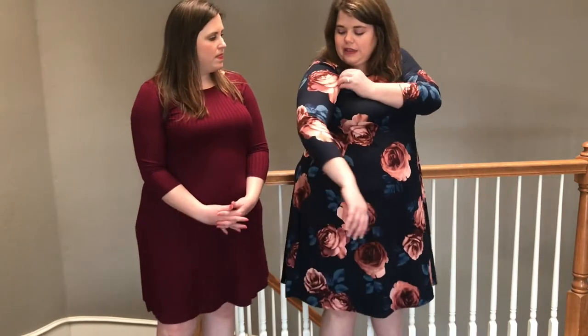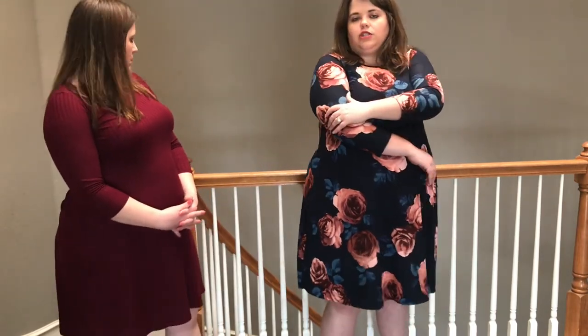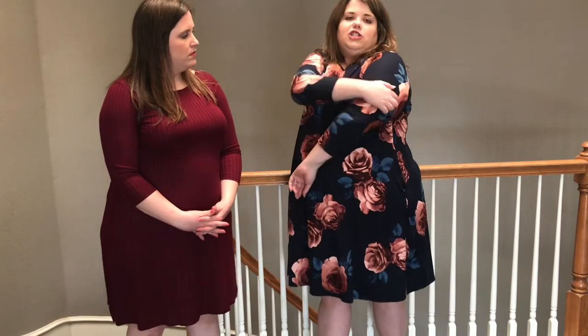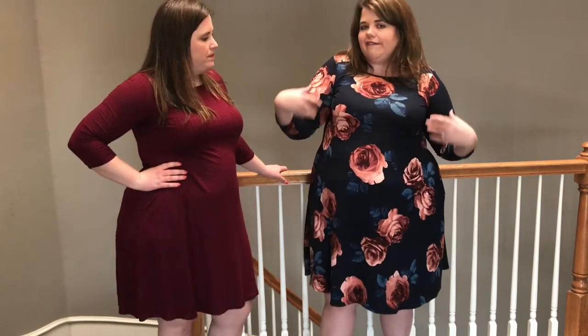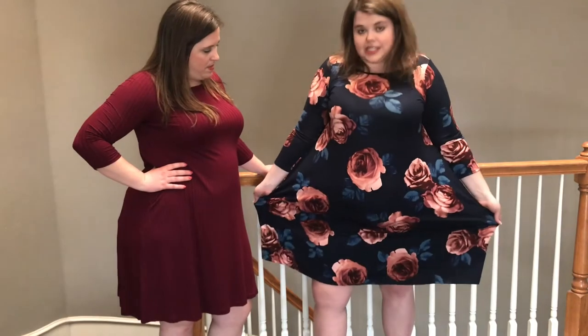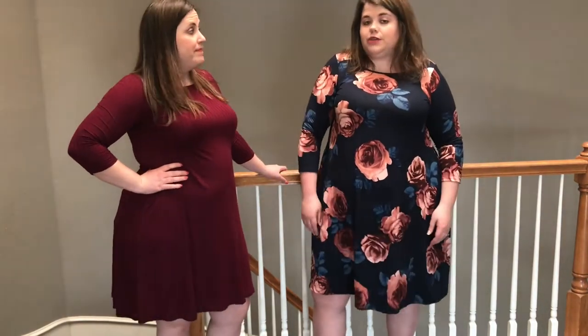It does make the shoulders a little tighter. You can almost see that it just fits across my shoulder, or my arms, a little bit tighter, but it's not too tight. It's just like, I can feel that it's tighter, but it's not too tight. And so this is me in one size down. So you could do either. You could size true or you can size down one.